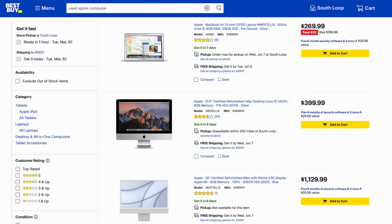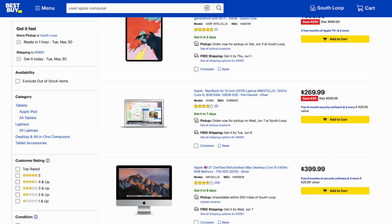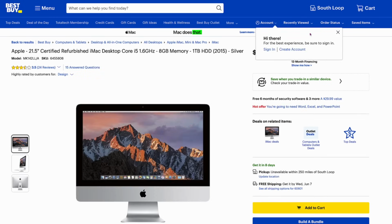Now, sometimes it's not going to be the best price. Sometimes it'll be a really good price. You just don't know. The other thing to watch out for is, you scroll down, find a used system, and again, this is through Best Buy, but it's not really. You click on it. Let's just click on this one over here. This one says, let me just see, certified refurbished iMac desktop, i5, 8 gigs of memory. What year is this? I don't see it. 2015, $399. So there you go with the price.